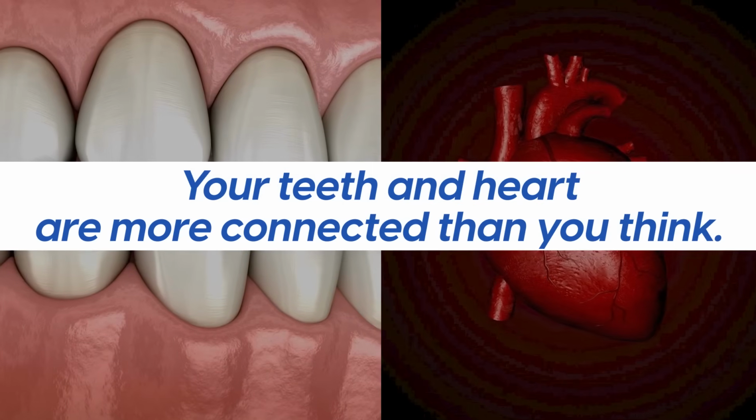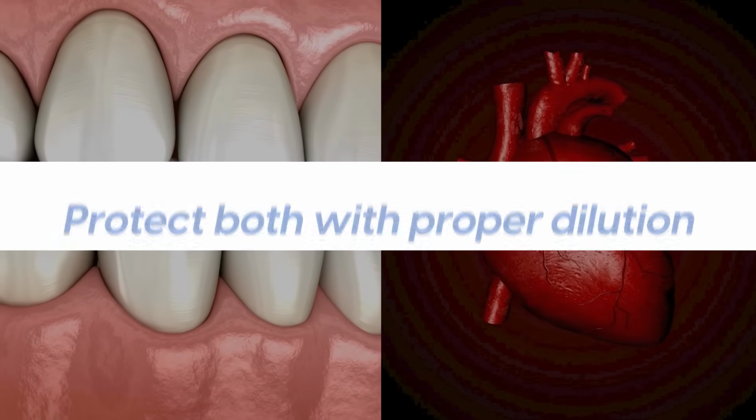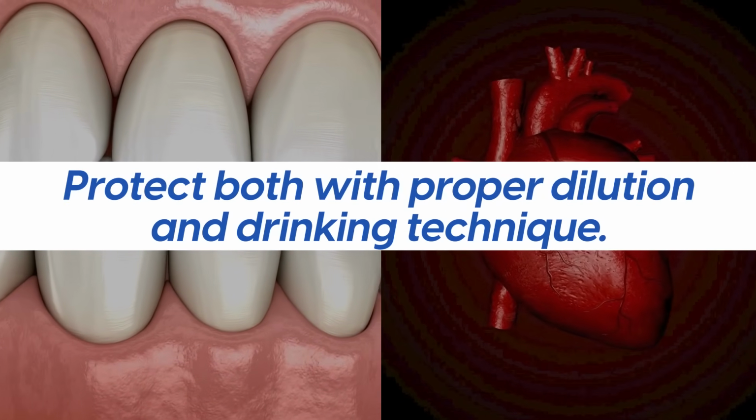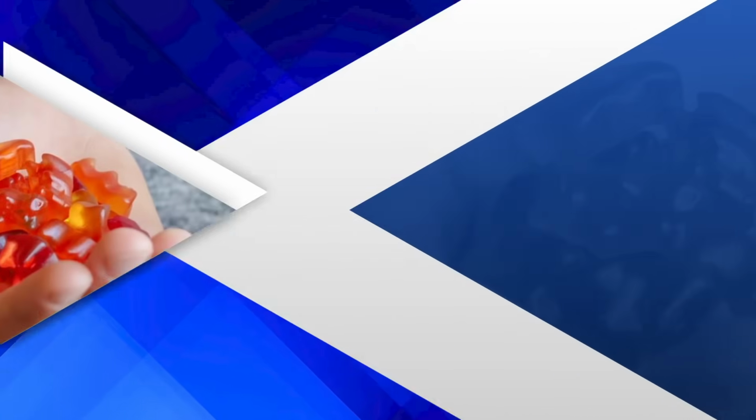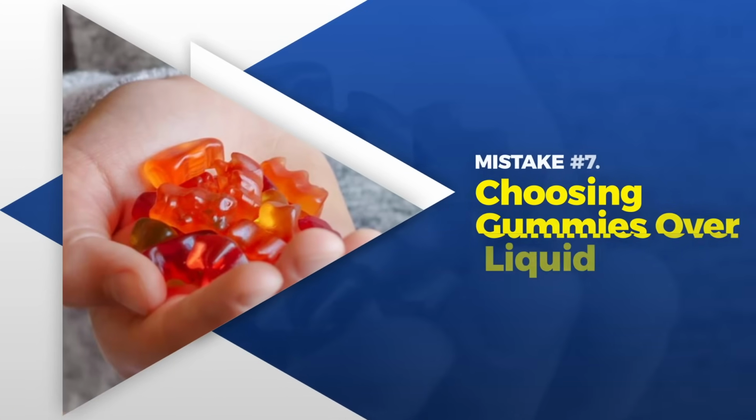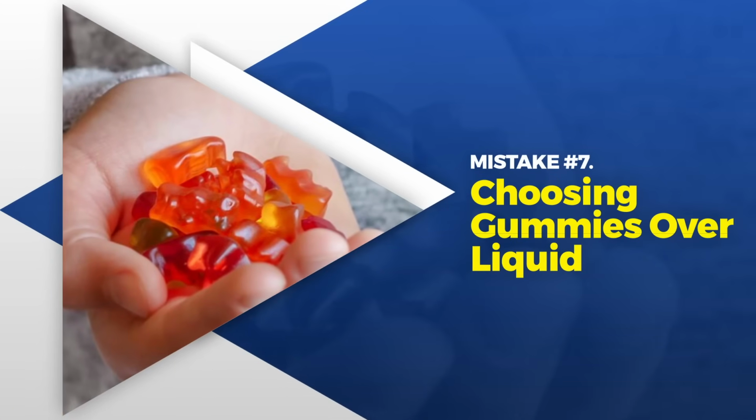Your teeth and heart are more connected than you think. Protect both with proper dilution and drinking technique. Are you damaging your teeth without realizing it? Mistake number 7 reveals a supplement form that's completely worthless.